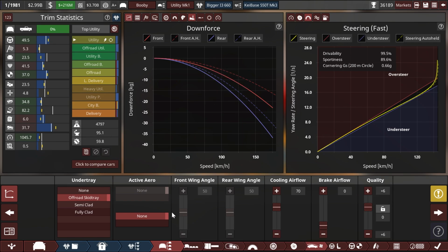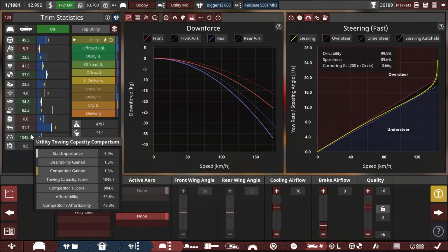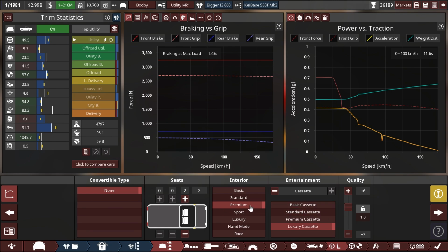And for the delivery vehicle, I can go with the nice and sleek fully clad. But then that costs us a lot of extra engineering time. Oh, how bad is this? Engineering time? No, it's not too bad. 12? Yeah, 12 isn't making a vector that is super significant. So that's okay. Also it does give the reliability. Yeah, that's good. I think we want our utility vehicles to have that. So, we continue here. This is looking good.